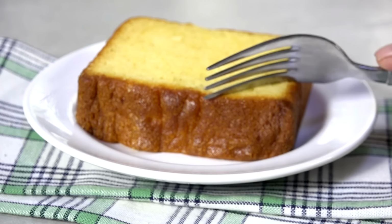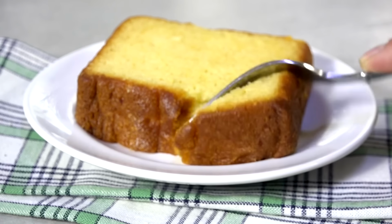Sponge cake is a timeless dessert that's easy to make and always a crowd pleaser.